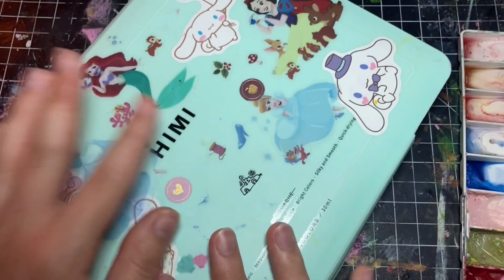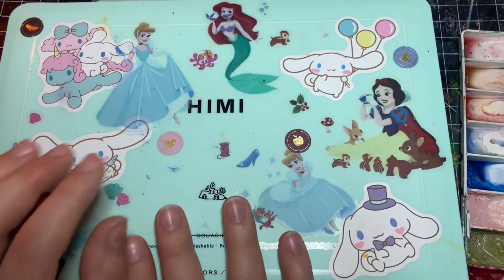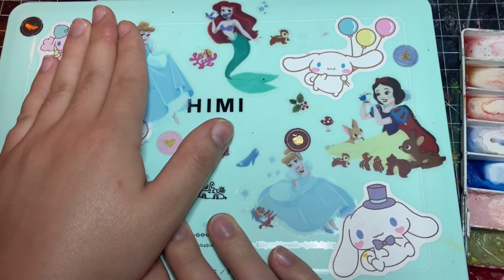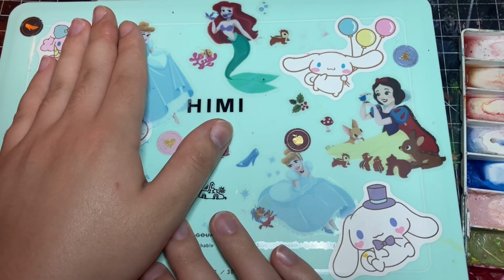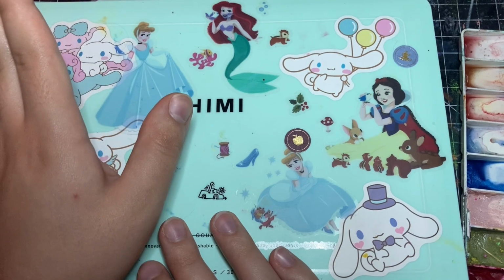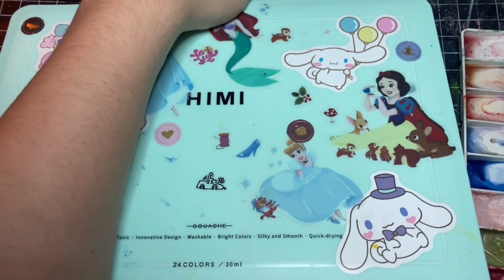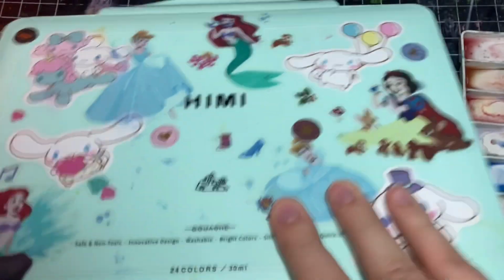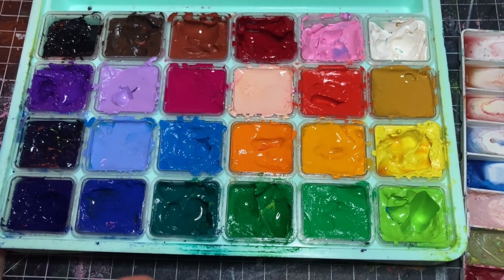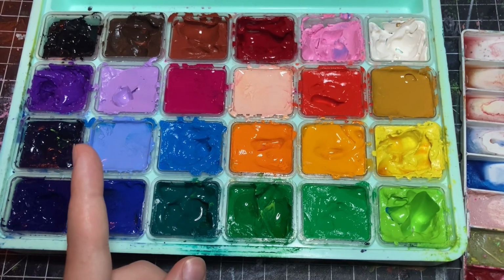And then this 24 color set, I got for Christmas from my parents a couple years ago. Himi also sent me a huge gouache palette, I forget, it was 48 colors. I use that one a lot too. I use it pretty much every time I'm refilling this palette because it has so many colors. It's just really great to be able to put some pre-mixed ones out. And then this one I save primarily for when I need opaque color for something.